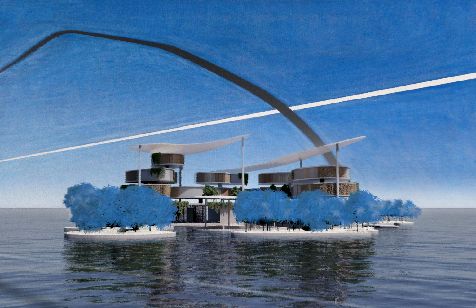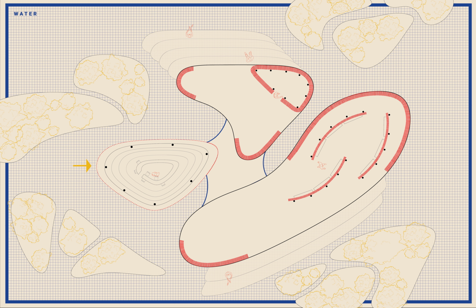The water level plan shows the water level outdoor collaboration bar, which is sunken into the water, so you are eye level when in the space. Seating surrounds a bar that can be used for a multitude of practices. This structure acts as the central core and social area.